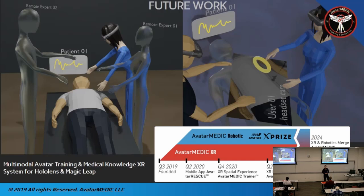But the goal right away is, as I was saying, to take kind of mid-2020, so that's coming up this next year. We want to take that Avatar Rescue app and really get that fleshed out so we can throw it into the hands of regular users and see what happens with regular people if they try to be walked through medical intervention and first response protocols.